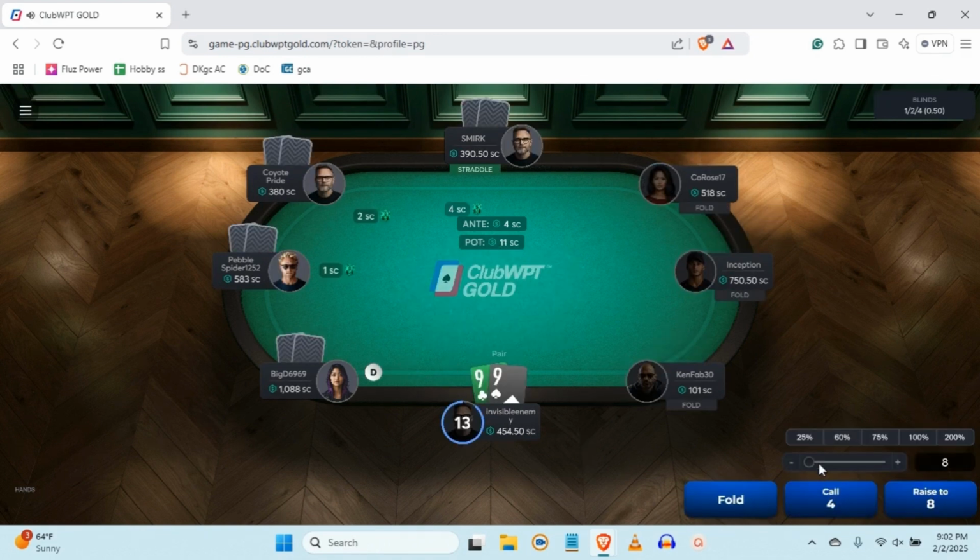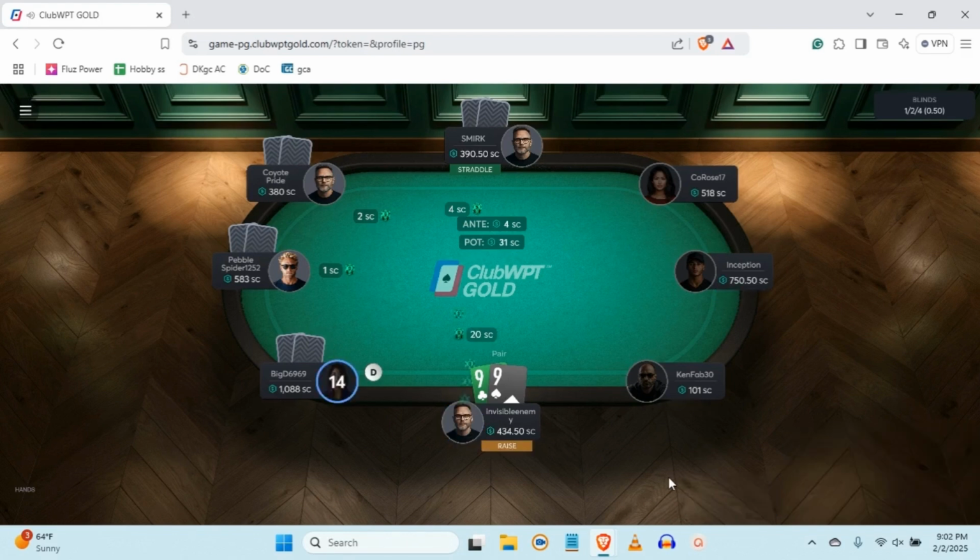Back to us, pocket 9s. Another raise here, go to 20. Pocket pairs folding to me. I am raising with all the pocket pairs, hoping to get 3 of a kind or better. And we get raised by Pebble.